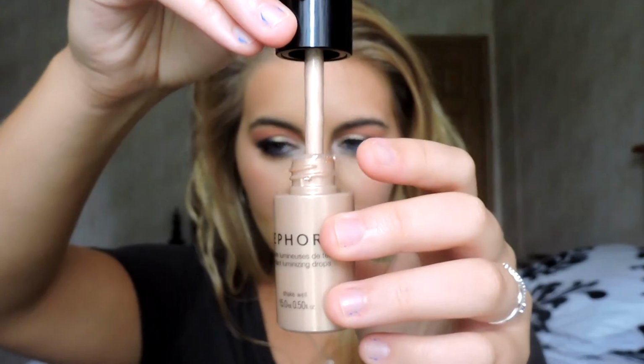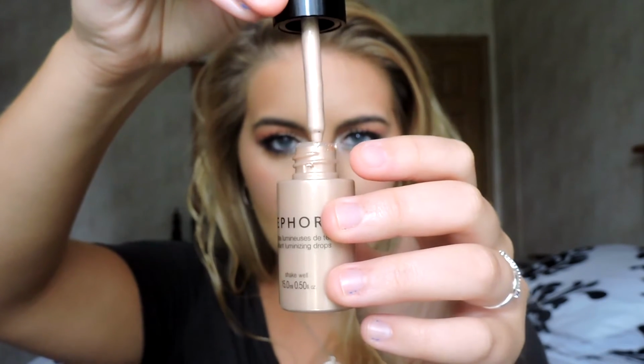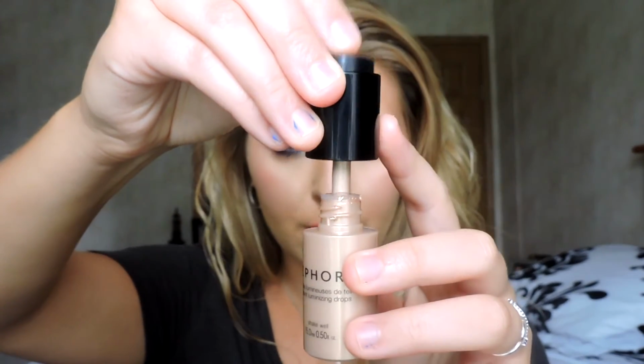I actually thought I would like the lighter shade better until I swatched it, and this one absolutely blew my mind. So I am going to post swatches of this on my Instagram as well, but I will go ahead and show you. It does have like a medicine dropper thing, and there's a little button at the top that you push to suck up the product and disperse it.